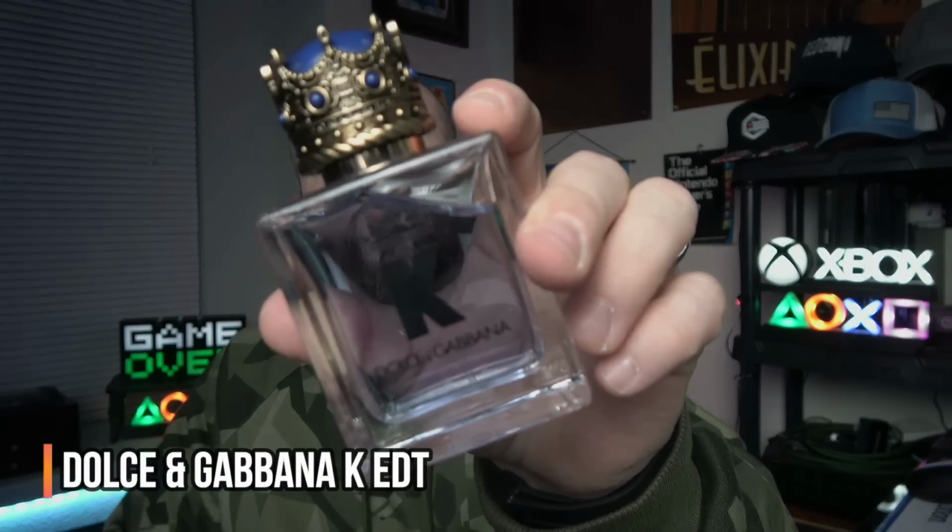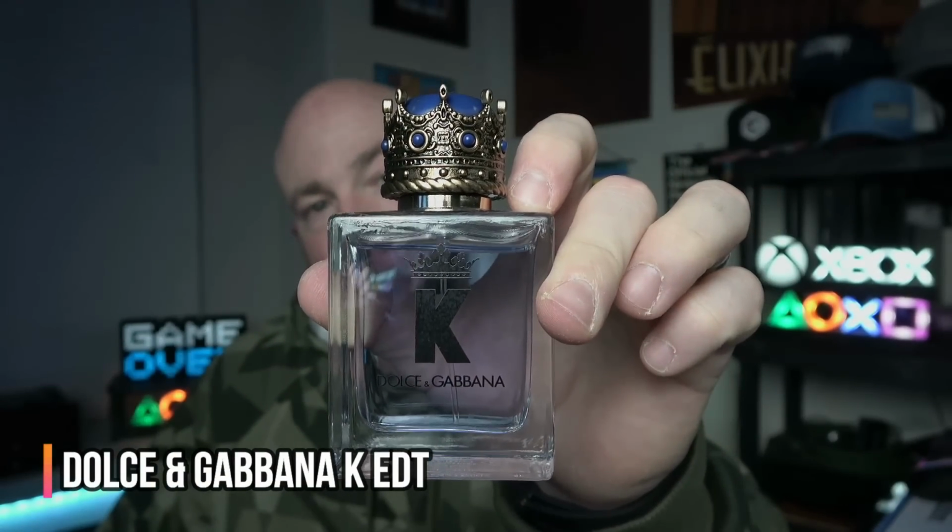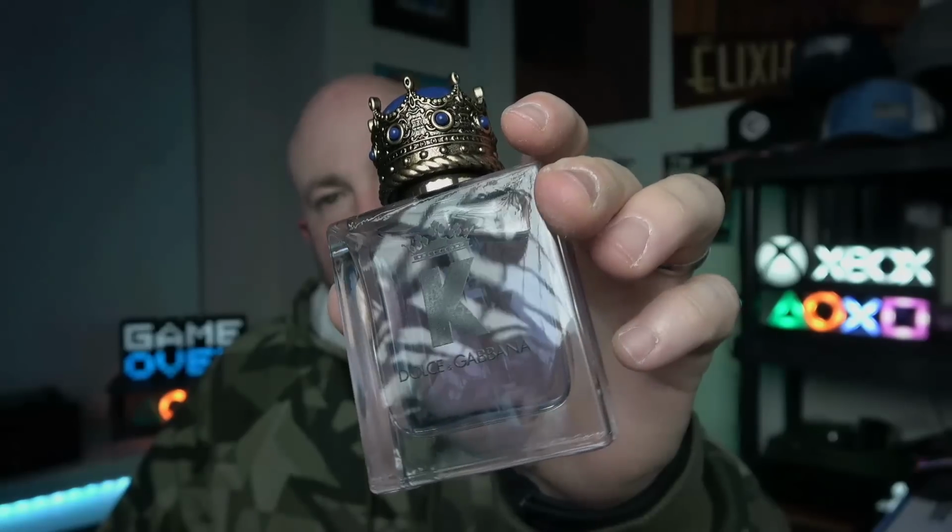Didn't get the most love online when it came out, but I like it. Dolce Gabbana K Eau de Toilette. Yep. Big fan of this one. I used to have a 10 ml decant. Now I have this 50 ml bottle, which is plenty for me.